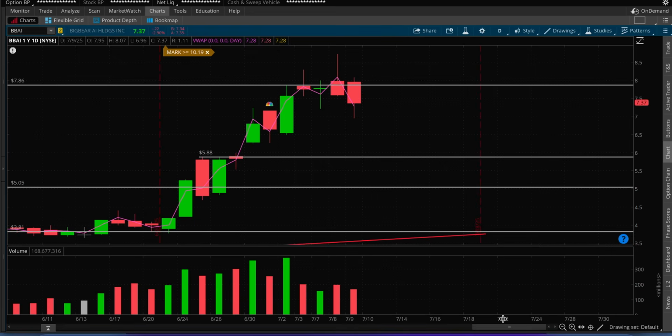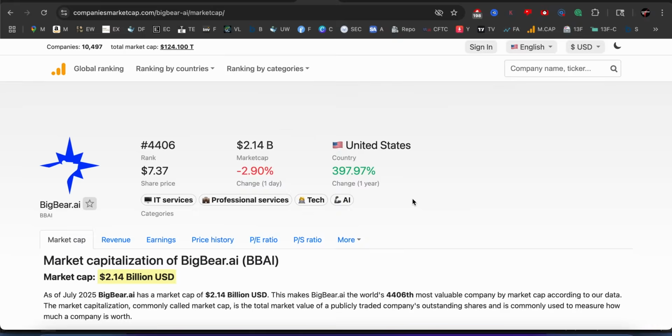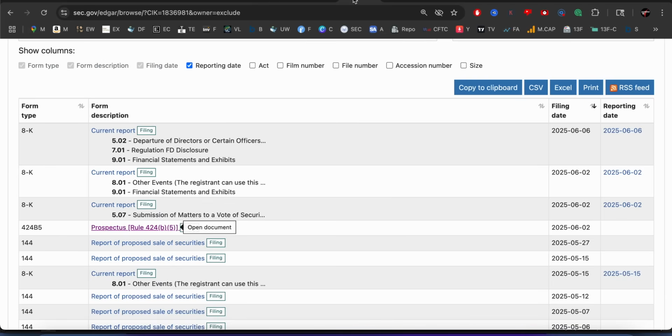So in this one, I want to cover dilution and share buyback. I don't do this a lot, but when it comes to small caps, you have to keep an eye on SEC filings, especially for those people who are super delusional or don't know how to do the simple math.